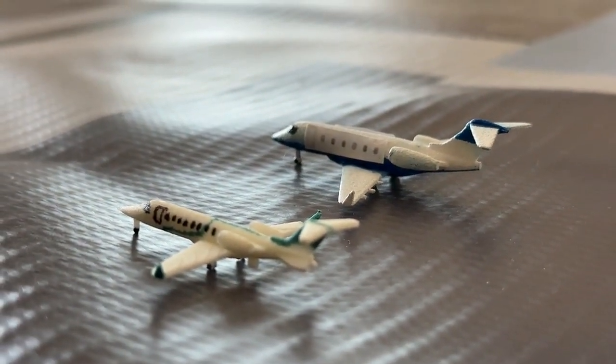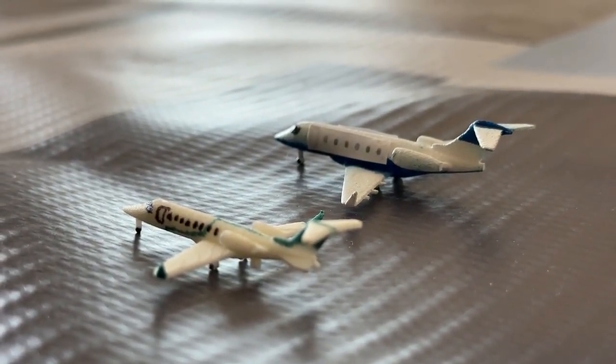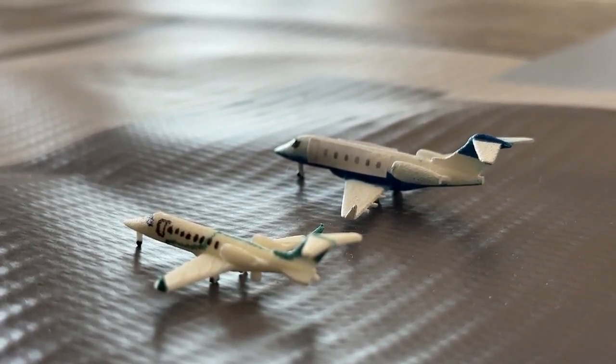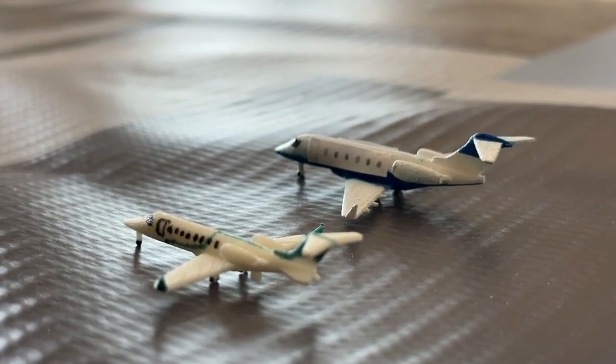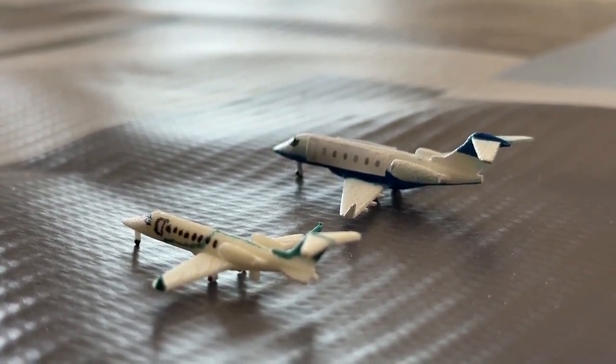We have 2 private jets over here. The Learjet 75 is coming in right now from Tampa. We'll go with St. Petersburg to be a little bit more particular. Now he's going to be heading on to Wilmington, Delaware.